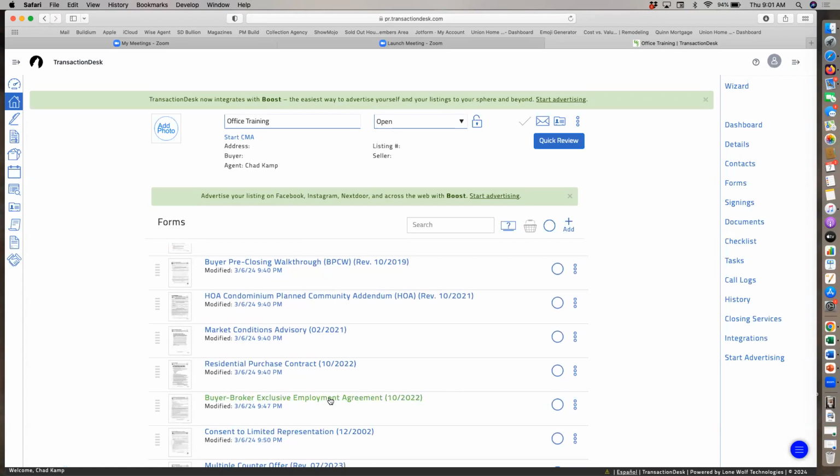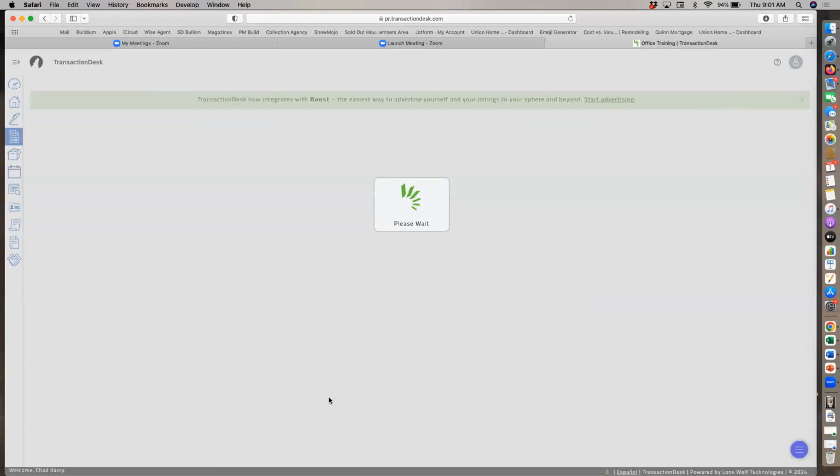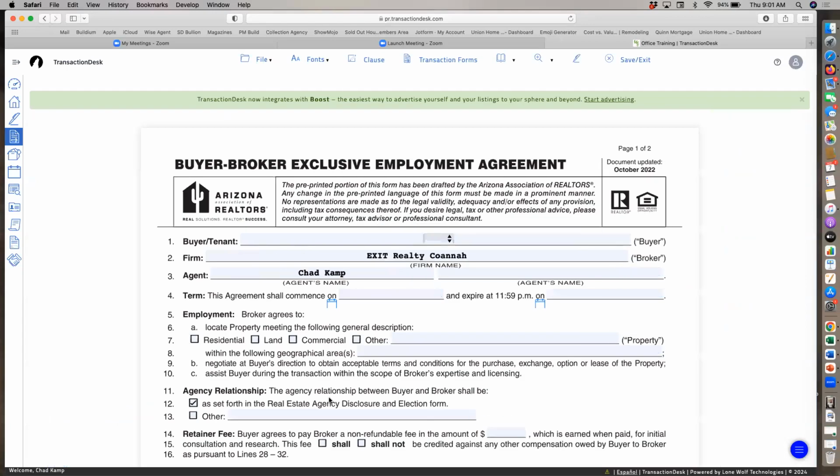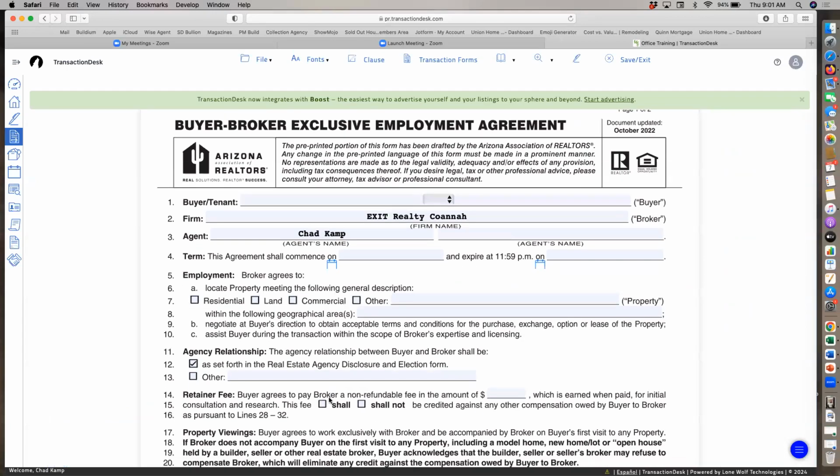The very first one, we're going to have to get very comfortable with: the buyer broker agreement, especially with all the lawsuits that are going on. The state has indicated that you're not able to make compensation a part of the contract. With all the lawsuits going on, I foresee that being challenged as well.